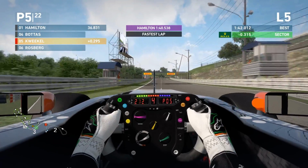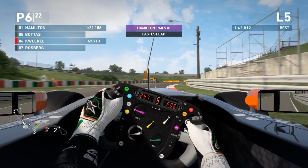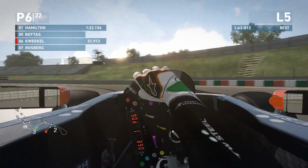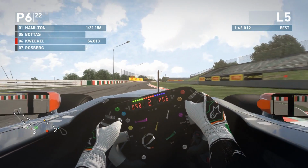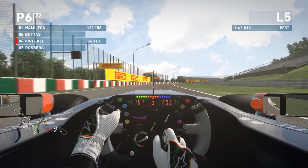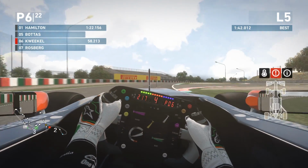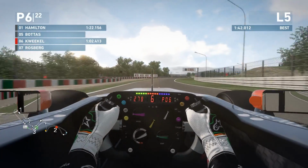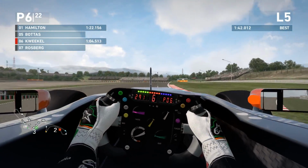And this first sector is actually very important to get right as well, as Hamilton has done a 40.5. Very interesting first sector with all the S's. A good front end is so important in general really around this track, but mainly in that first sector. It's really important to have a good front end here and trust in the front end of the car.